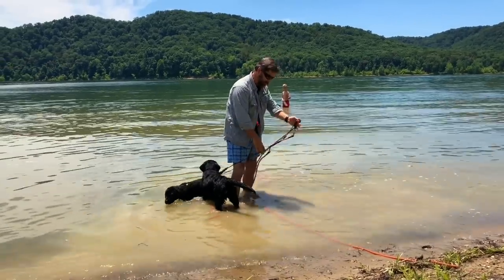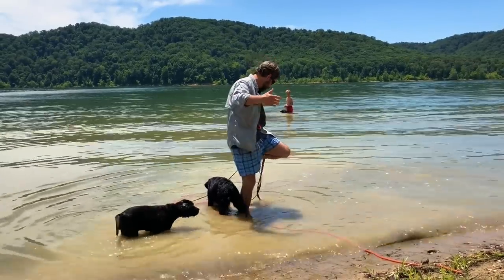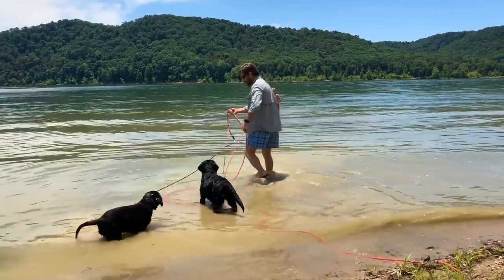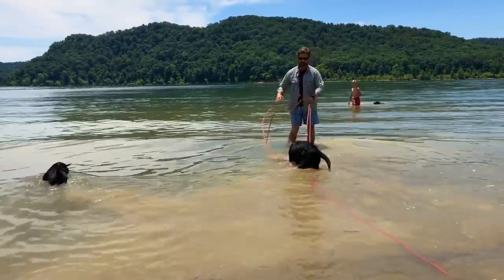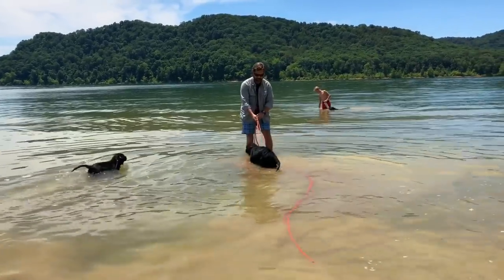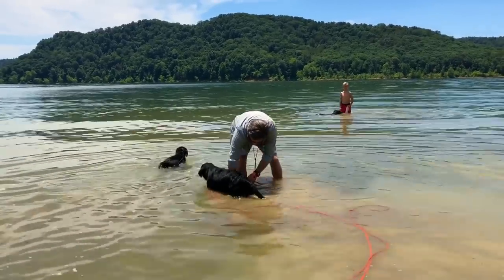And what we're gonna do is just continue on the theme. We were putting them in my wife's new pool earlier and getting them used to being in the water. And so now we're gonna come down here and get them used to swimming in an actual lake. And once I get them out here and get them going pretty good, we're gonna bring the kayak into play. And I've already acclimated them to being on the kayak in my yard.